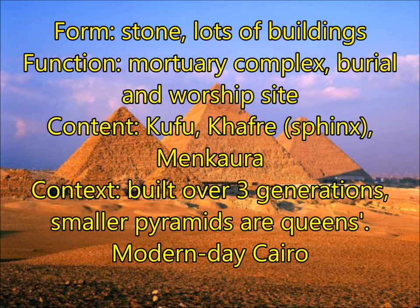This is located outside of modern-day Cairo, and the suburbs of Cairo are actually encroaching on the pyramids, which made UNESCO declare it as a World Heritage Site, and it's being preserved. Please do not write the Khufu Pyramid, all right? Khufu was the pharaoh's name, just like Khafre and Menkaure are the pharaoh's names.